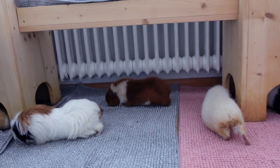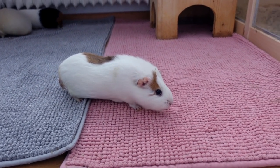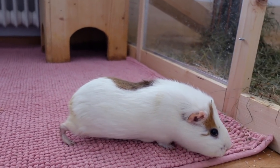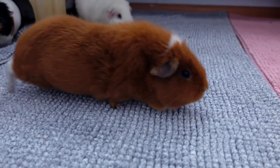Piggies are super excited, as you can tell. All of them coming out of the cage immediately. Gatsby the boss checking everything out. Gatsby, you recognize the setting, right? This is Fitz's first time free ranging or free roaming. Very excited to see what she will think.